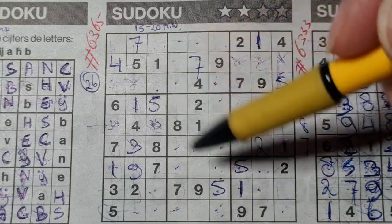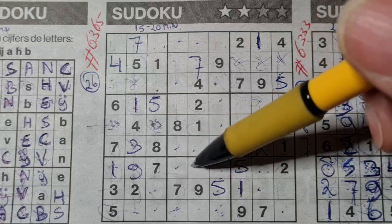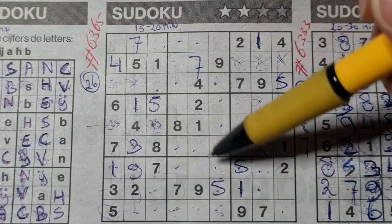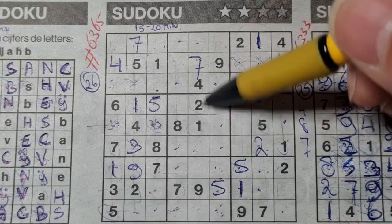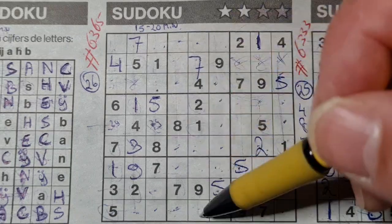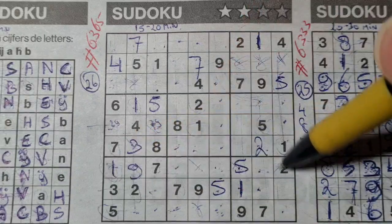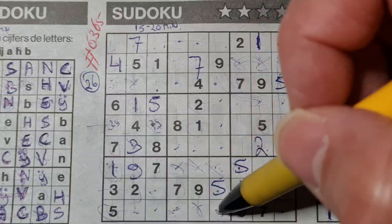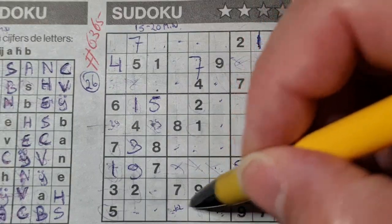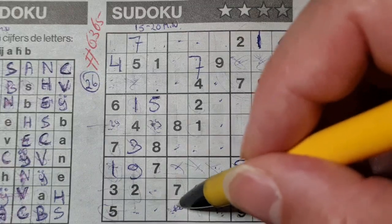Well, we have here 6 missing numbers. 2 of those missing numbers are the 1 and 2. We have 1 and 2 in the middle column, so no 1 and 2 in these 2 boxes. We have a 1 and a 2 in this row, so no 1 and 2 in those 3 boxes. So the 1 and 2 go in these 2 boxes as a pair.